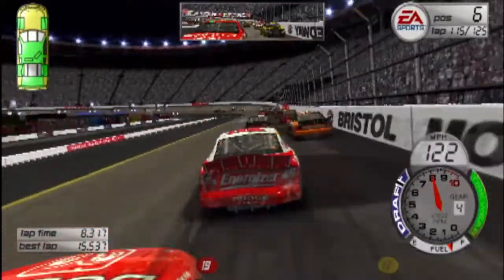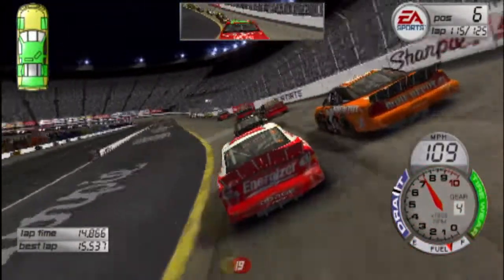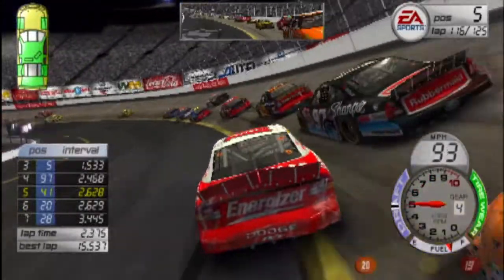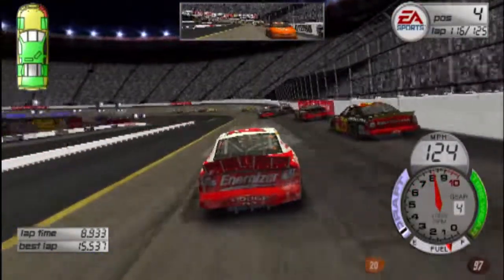All right, up to 6th. I'd like to say we might have a shot at the win, but I don't want to jinx it. Up to 5th. Pass on Tony Stewart. The car's getting really loose coming out the corner. Oh, man. Door slam. Kurt Busch right there. That's not good for the car, but up to 4th.